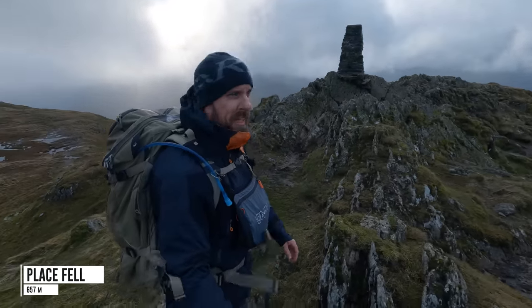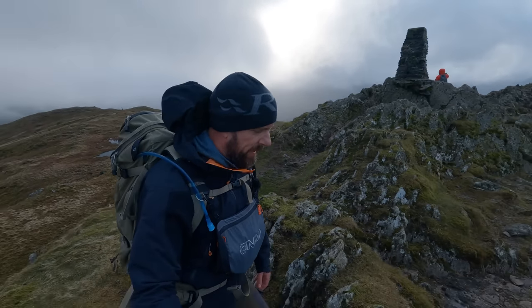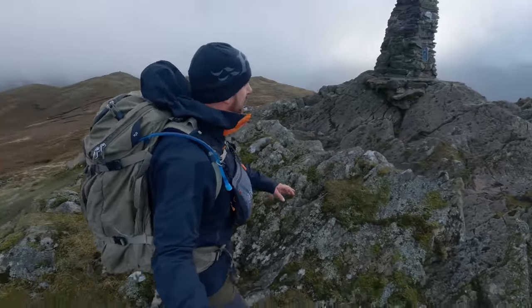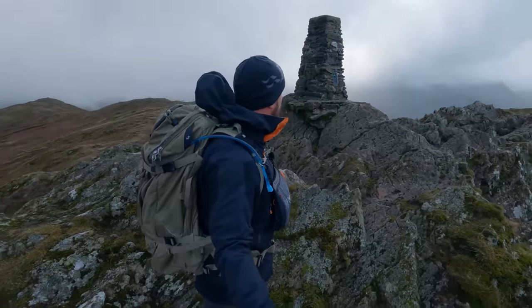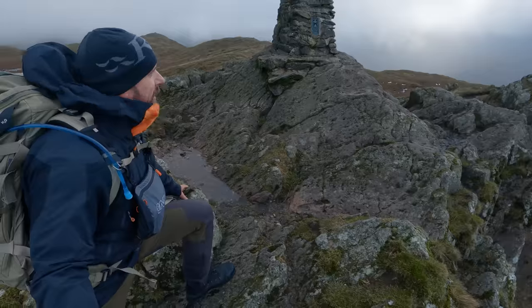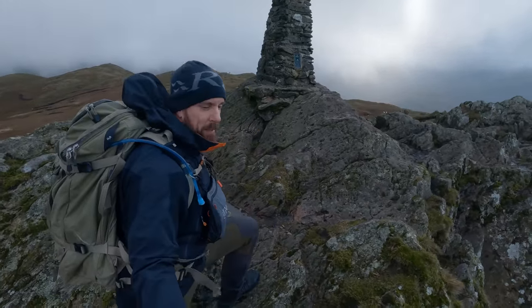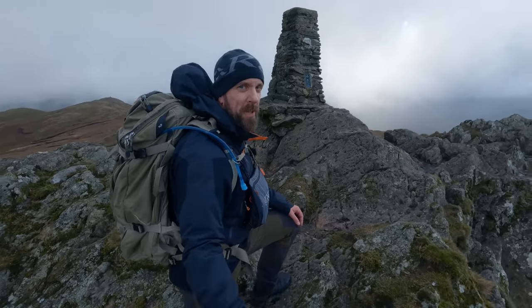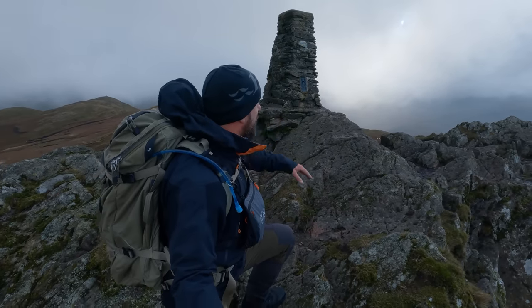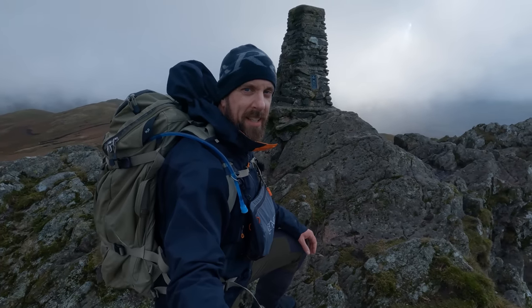Definitely gusting more than 30 now, probably 30 to 40 mile an hour. That was a lovely moment then, with the light beautiful. I mean, you can see how fast the clouds are moving. I just know as soon as I put my head up over here, I'm going to get blown off. I do hope you can see all this. I hope you can see the sun through the clouds there. Let me try and hold that a bit more steady.